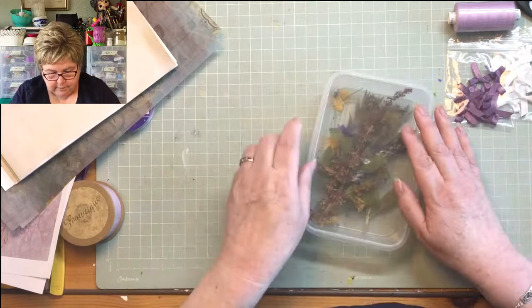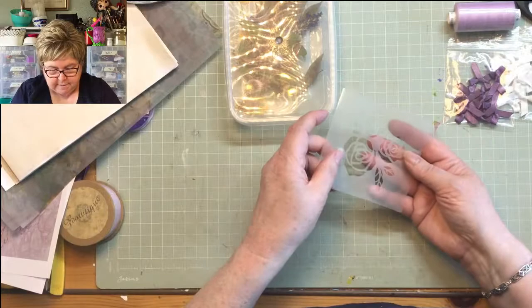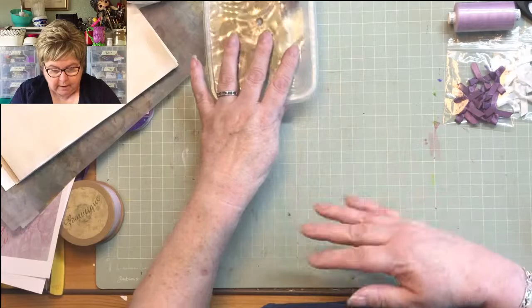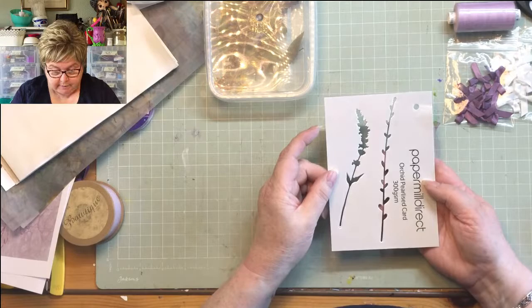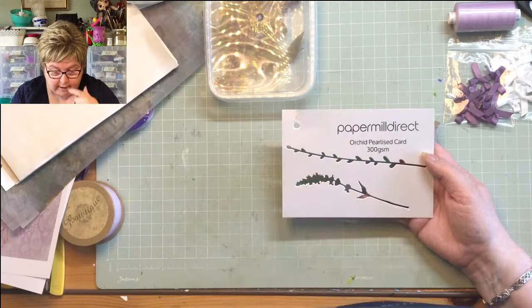So they are ready. I've got my little stencil for marking on the back, you know, going through and colouring the back of tags, etc. I've also got this, which is where I've obviously put it through the Sizzix, and I'm left with this, which is a brilliant stencil. And this is where I get my card from, Paper Mill Direct.